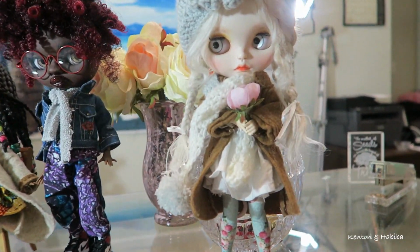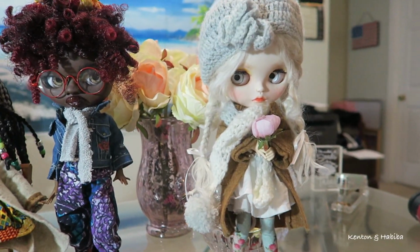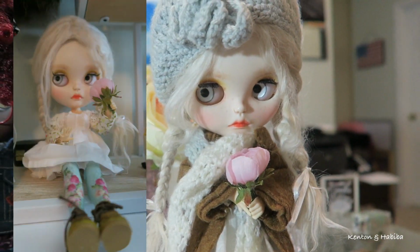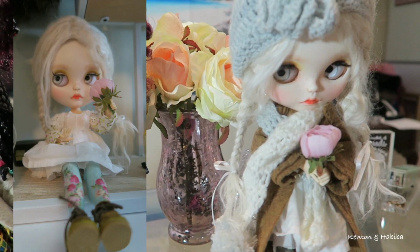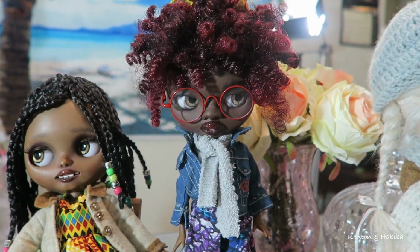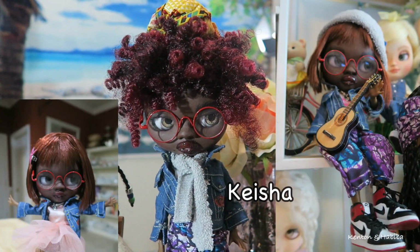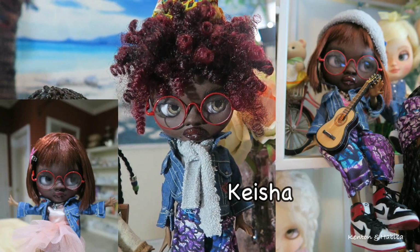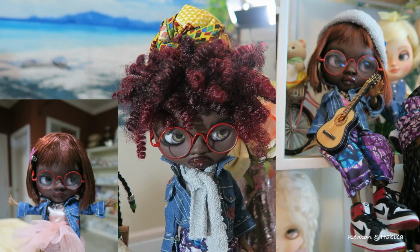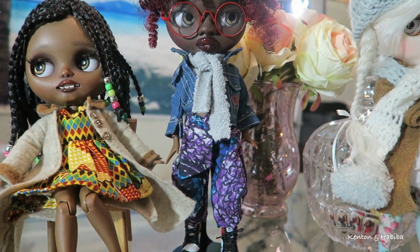So you've seen her before. That's Rosie. She's kind of moody. Yeah, but she's super cute. Right now her eyes look a little scary because of the light, but she really isn't scary. She's quite sweet. And right next to her we have little Miss Keisha. I changed her hair. She had straight hair when she came to me before I customized her, and I gave her this curly textured hair which I made out of crochet hair. So yeah, that's what she's wearing with her Ankara pants.